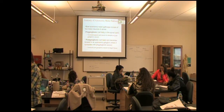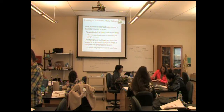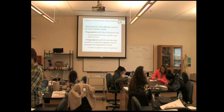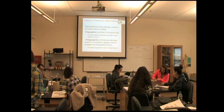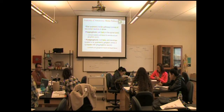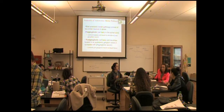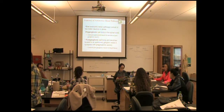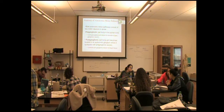We have the pre, the post, the axon terminals, dendrites, and the autonomic ganglion right here. Yeah, you're close. The ganglion does include the cell body. So you're right, it's where they connect, but then it also goes around the cell body. But otherwise, you're right, and that's the ganglion.